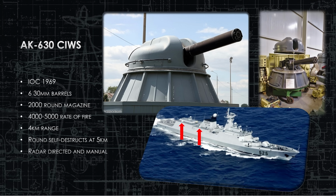Look at that. You can see with the cover off, it looks like it's in a maintenance facility there, or maybe even a museum, because it has an information plaque on it. You can see what the guts of this thing look like. It's basically a Gatling gun. Pretty advanced because it has a high fire rate, 6 barrels, 5,000 rounds per minute. The range is only 4 kilometers.